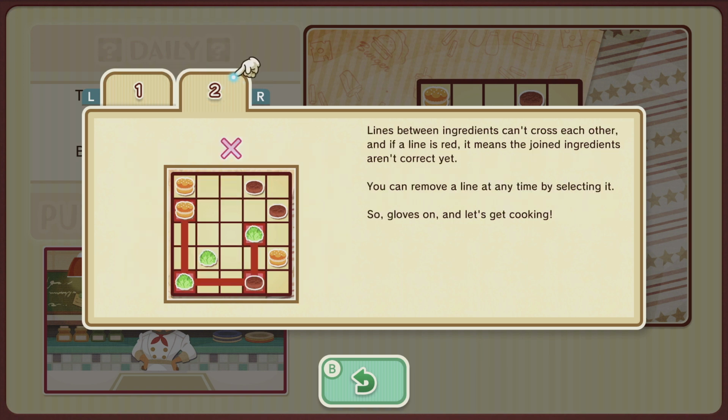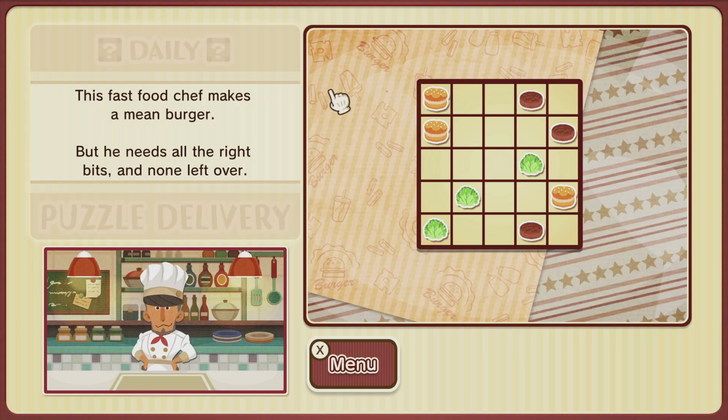The lines between ingredients can't cross each other, and if a line is red, it means the joined ingredients aren't correct yet, so you can remove a line at any time by selecting it. So gloves on and get cooking.